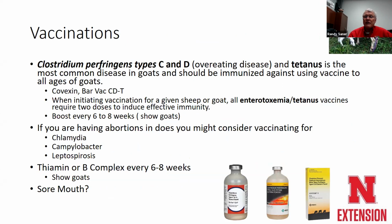Clostridium perfringens, C&D overeating disease, and tetanus is the most common disease in goats, and it should be immunized against using vaccines of all ages of goats. Some of the vaccines: Covexin, Varvac, CDT. Remember, it's got to have that T on it. We need tetanus in there too. When initiating vaccination for a given sheep or goat, all enterotoxemia tetanus vaccinations require 2 doses to induce effective immunity. So you need to get 2 doses in them, not just 1.